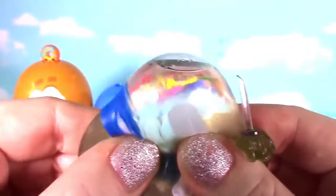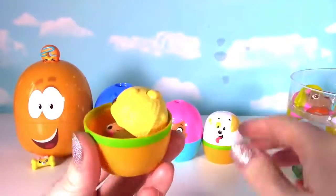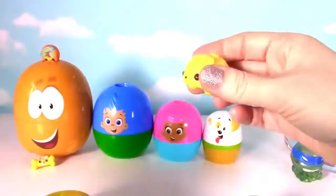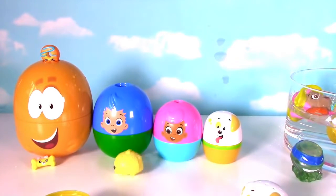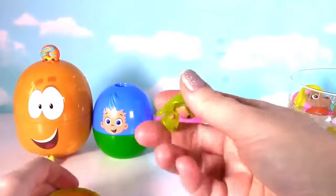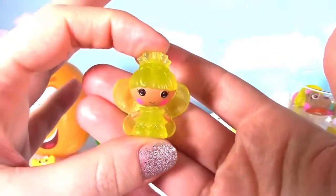Hey, Bubble Guppies, I see you back there. Somehow we ended up with Bubble Puppy Twins. Let's see what we find inside. Whoa! It is a Nom from the Num Noms, and this one has a little motor. Let's watch it go! These are so funny. I love seeing them just roll all over the place. And it looks like a La La Loopsie Fairy. Look how pretty it is. It's translucent and yellow and super cute.